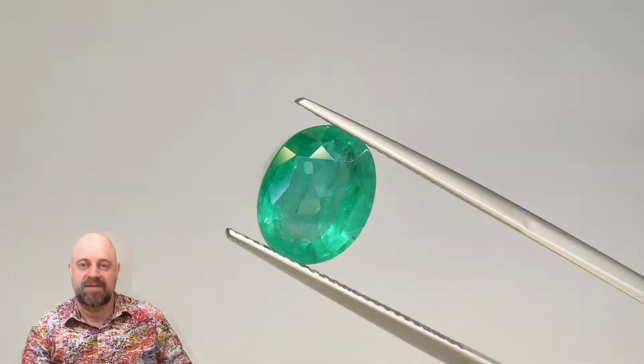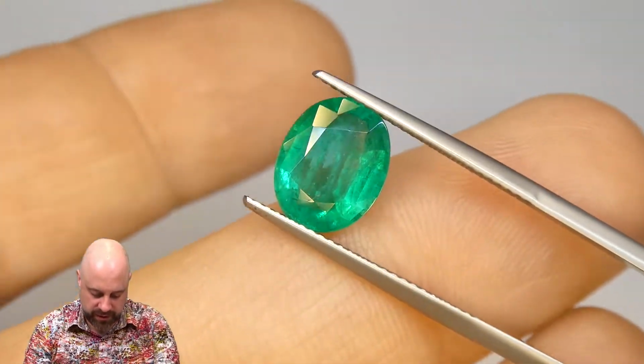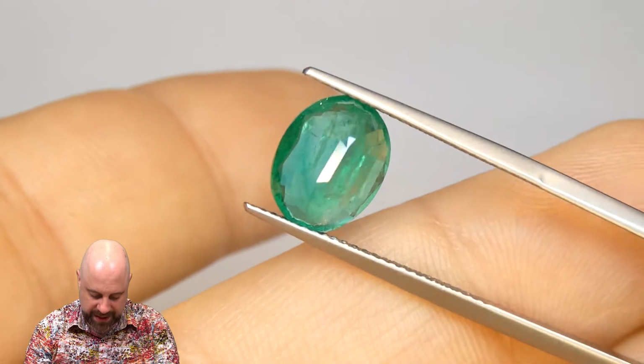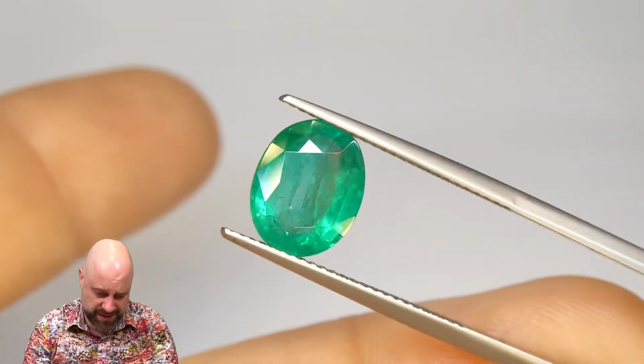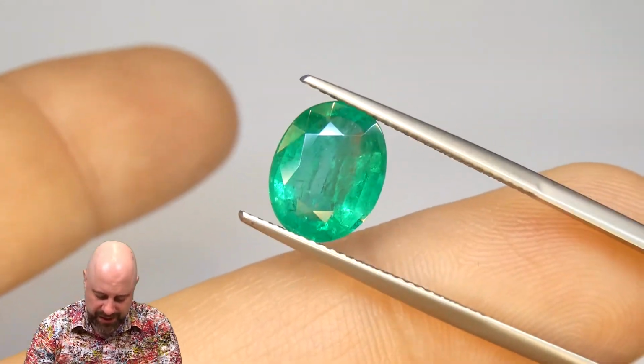On the other side, I've now taken the gem off the turntable and put it into a pair of tweezers for you. Absolutely stunning. Look at that. What a luminous, shimmering, shiny, sparkling gem. My gosh.